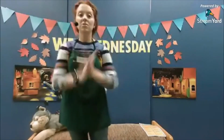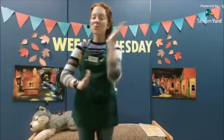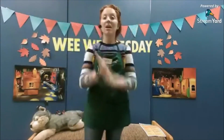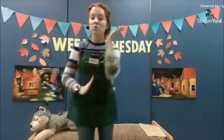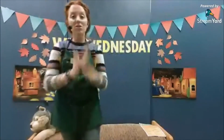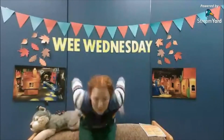Zoom, zoom, zoom, we're going to the moon. If you want to take a trip, climb aboard my rocket ship. Zoom, zoom, zoom, we're going to the moon. In 5, 4, 3, 2, 1, blast off!